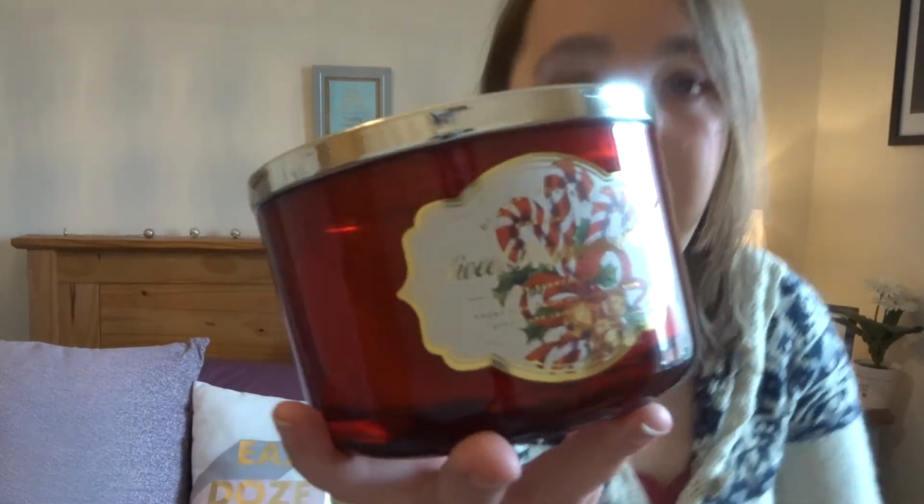unfortunately the actual shop might not be open currently, but as soon as it reopens, hopefully in early December, you'll be able to get your hands on one of their Christmas candles because they are incredible, or you can maybe try and get them delivered safely. It's up to you whether you wait or try and figure out a way to get them delivered. But yeah, this is the Sweet Peppermint candle from Home Scents. There we go.